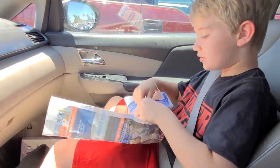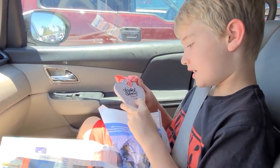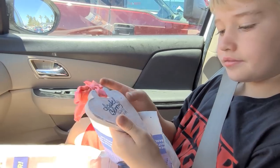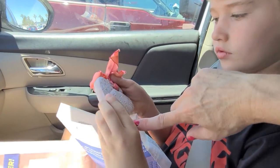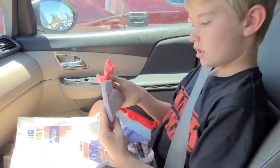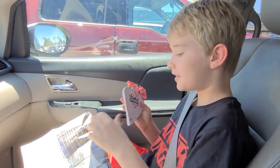Next I have this heart. Oh, that's pretty. XOXOXO. And I think it has a signature. It says Isabel Bloom, 2007, USA. You know what I like about it? I like the way it has the ribbon and then the ribbon matches the little heart at the bottom. Yeah. That's really cute, Jake. And what did you pay for that? 69 cents, I think. I'm going to ask $15. Perfect.